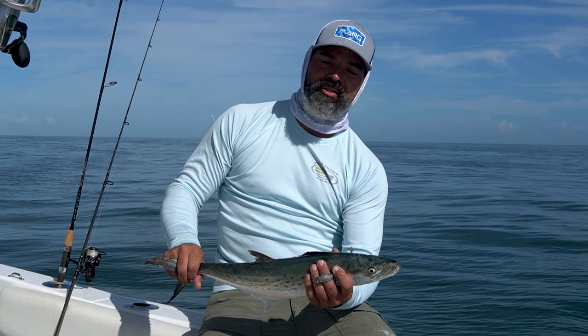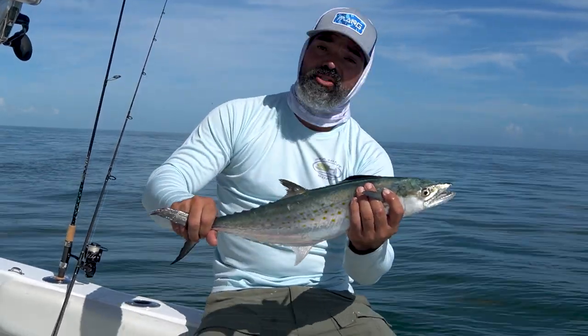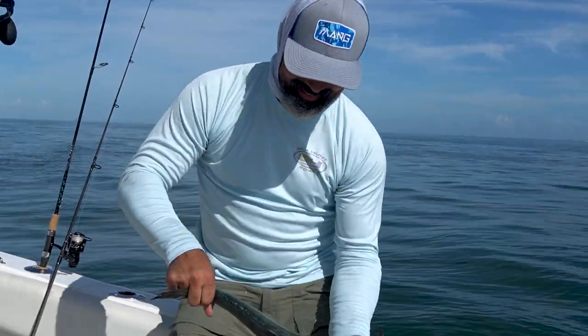We came to Marathon, Florida today to fish some mackerel. This is the first one. We actually caught it on a spoon, and this is just the beginning. Let's go get some more.